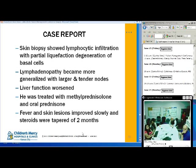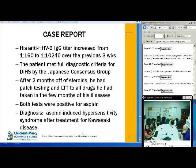Lymphadenopathy became more generalized with larger and more tender nodes. His liver functions continued to deteriorate. He was treated with methylprednisolone and oral prednisone. I'm not sure why both at the same time. His fever and skin lesions improved slowly, and the steroids were tapered over 2 months. His anti-HHV6 IgG titer increased from 1 to 160 to 1 to 10,240 over the previous 3 weeks. He met the full diagnostic criteria for drug-induced hypersensitivity syndrome by the Japanese consensus group.